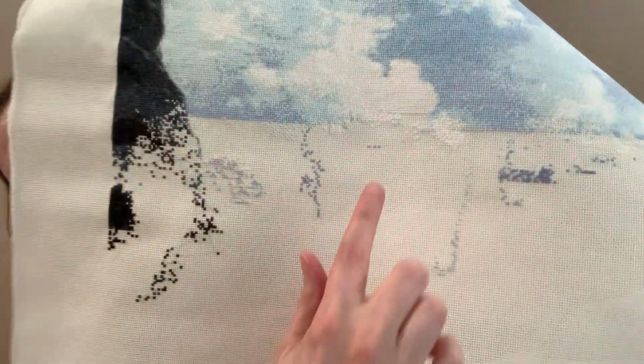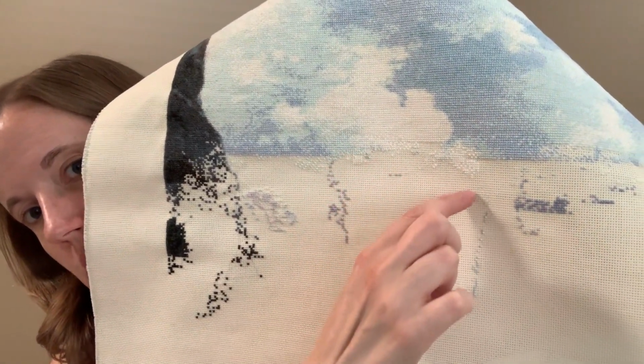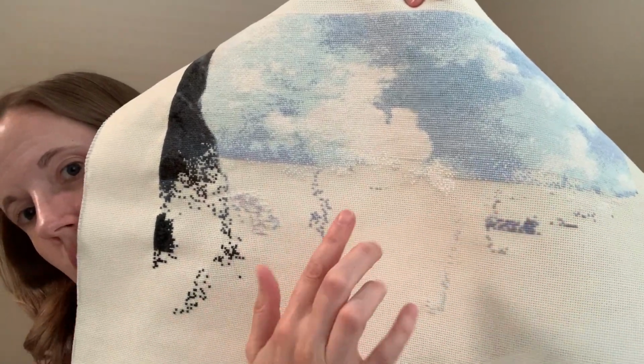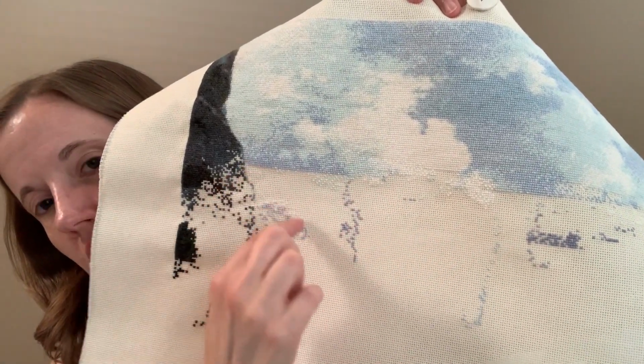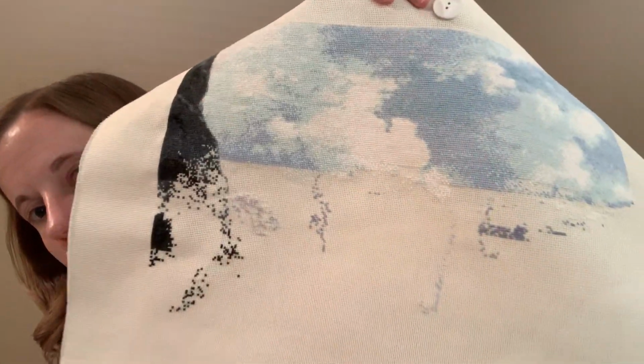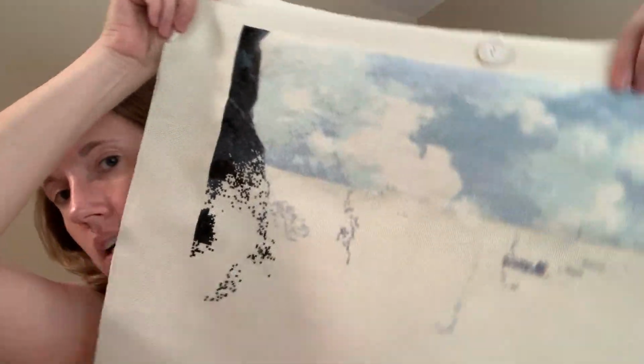It's a little hard to tell what's what, but this is actually the edge of a rock area, and it kind of dips down and the waterfall starts here and it kind of comes back up a little bit here. And then there's a patch of sky right here, and this is like a recessed mountain back in the distance. This is obviously foreground. So pretty cool.